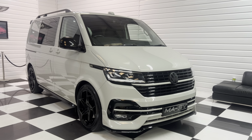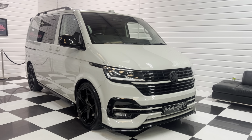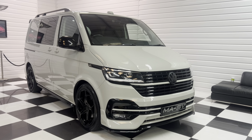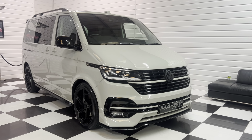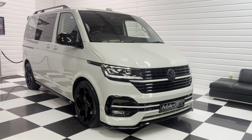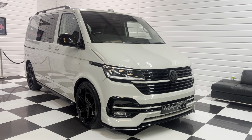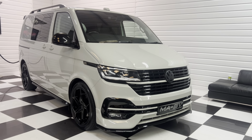Today I'm going to preview this Volkswagen Transporter. Now these are getting really rare. This one's a T6.1. It's the Highline model. It's a 204ps DSG. Registered 2023 on a 73 registration. It's just had one owner from new. Full Volkswagen service history. Finished in this super Ascot grey.